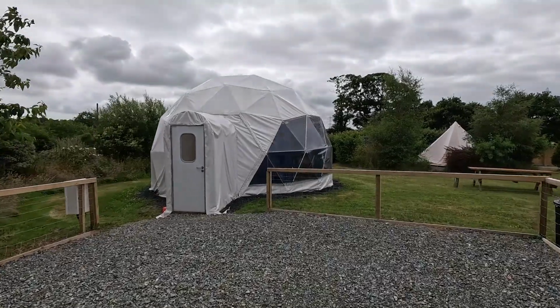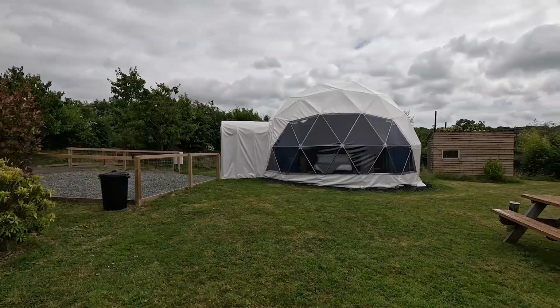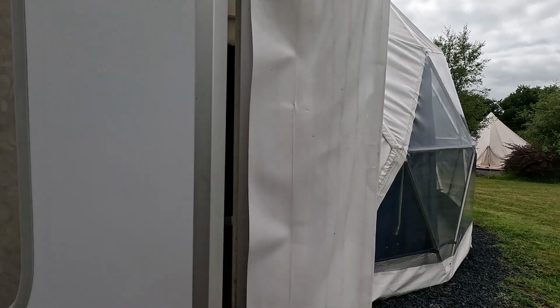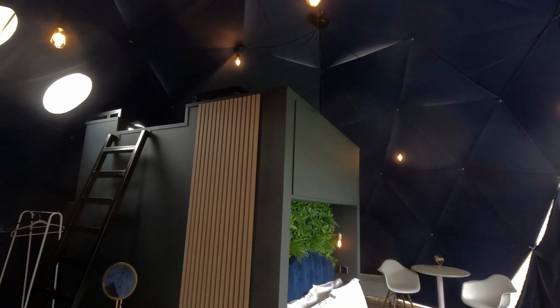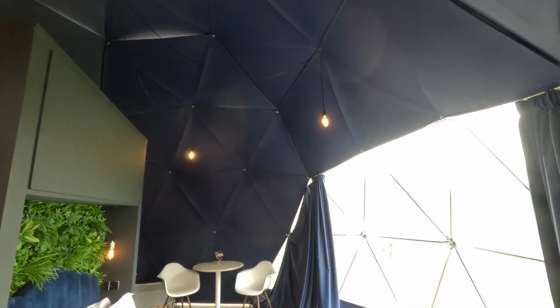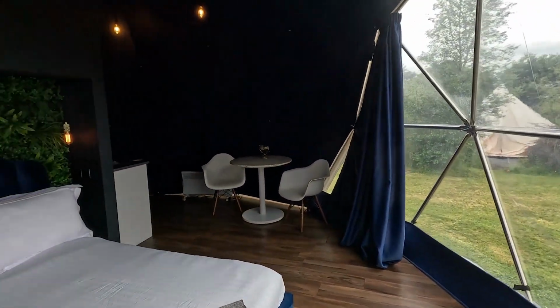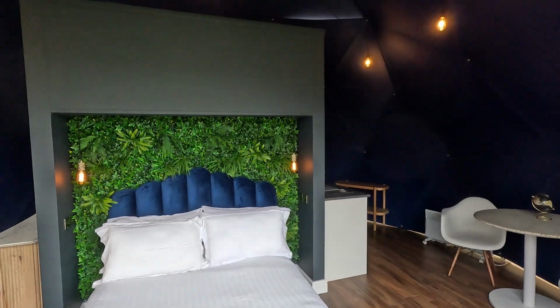The first of their domes is a True Domes 7-metre dome, and they've turned it into an igloo, so they've extended it by adding this walkway on to make it have that iconic igloo shape. They've got a really lovely dark blue insulation, and they've got their central box in the middle with the bed, like it's a traditional way of doing the domes.